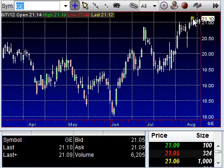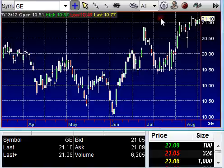We actually see some institutional resistance up at 21.20 as well, meaning the high frequency guys are alerted to this, and they're probably still on the sell button between 21.15 and 21.19. For this stock to start to break out, it needs to get above 21 and a quarter. Otherwise, the play still looks to be from the short side.